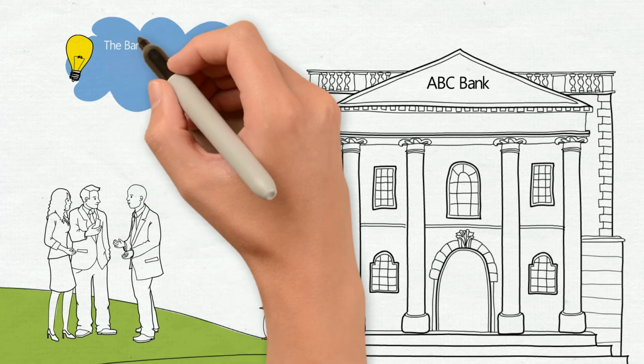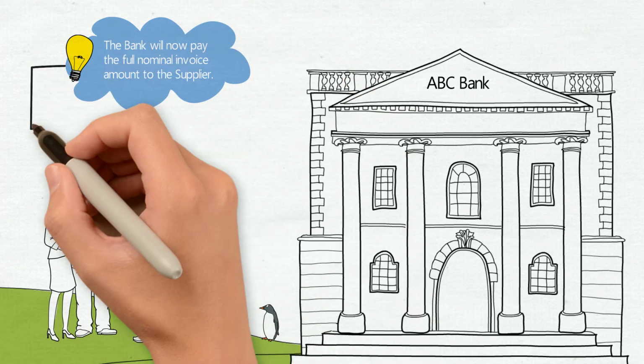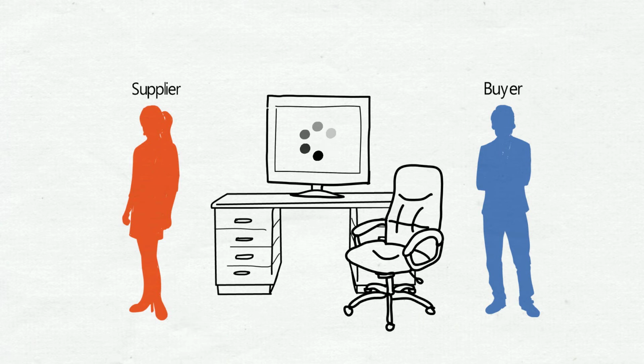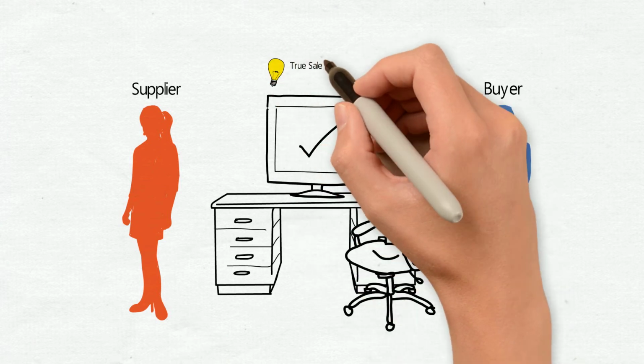After winning the bid, the bank is required to pay the full nominal invoice amount minus an applicable discount to the supplier. A true sale is achieved once the bank has completed this full transfer. The respective invoice now belongs to the bank, shown here as ABC.